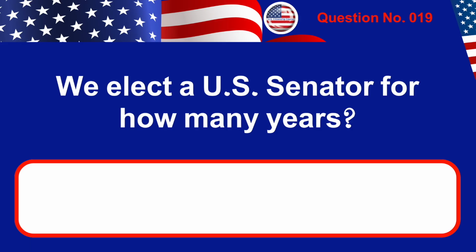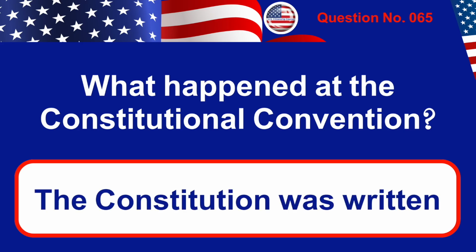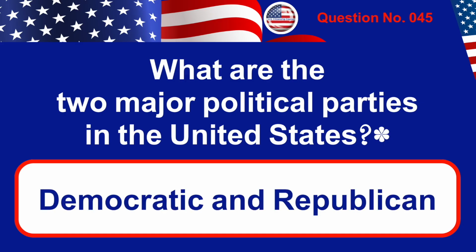We elect a U.S. Senator for how many years? 6. What happened at the Constitutional Convention? The Constitution was written. What are the two major political parties in the United States? Democratic and Republican.